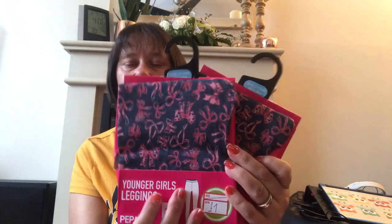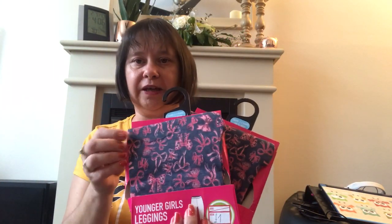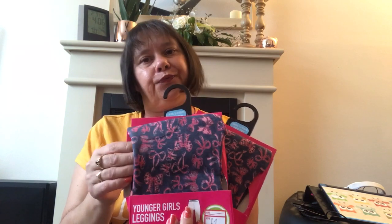These were reduced. These are leggings for our granddaughter. These are aged 2 to 3, and they were £3, and they reduced them down to £1. So I got 2 pairs. They are the same, just because she is sort of telling us and her mum and dad when she wants the potty.